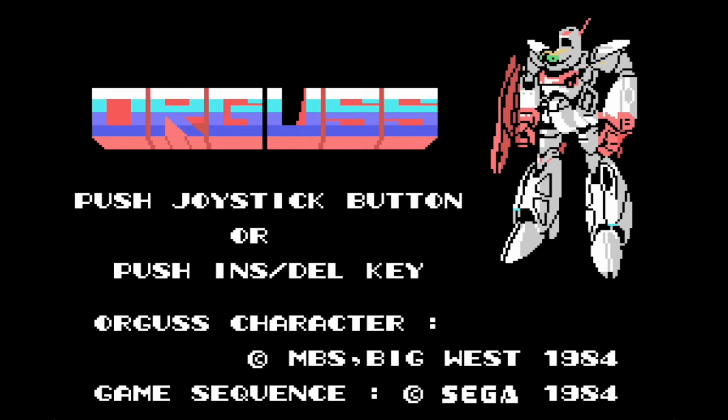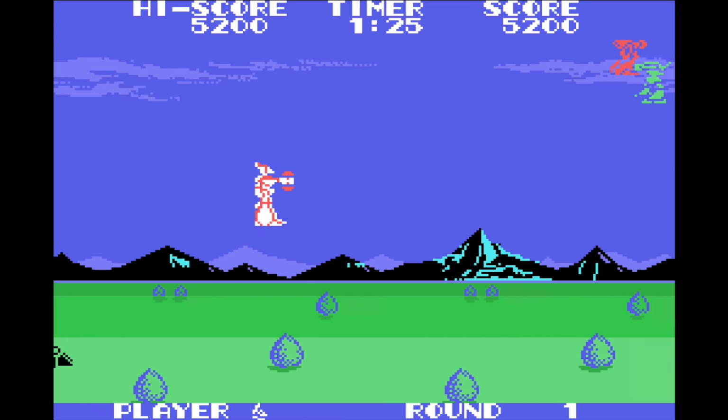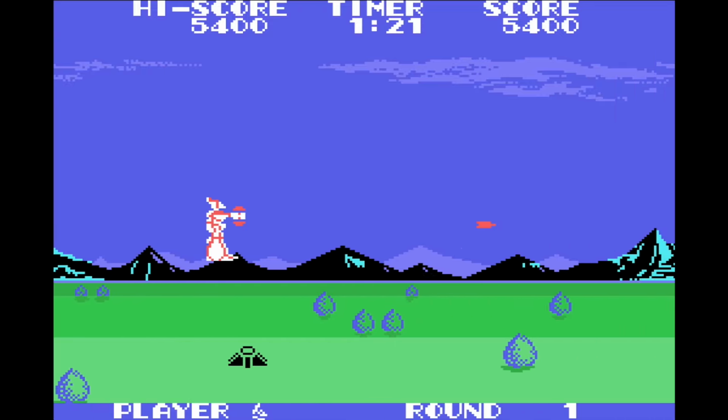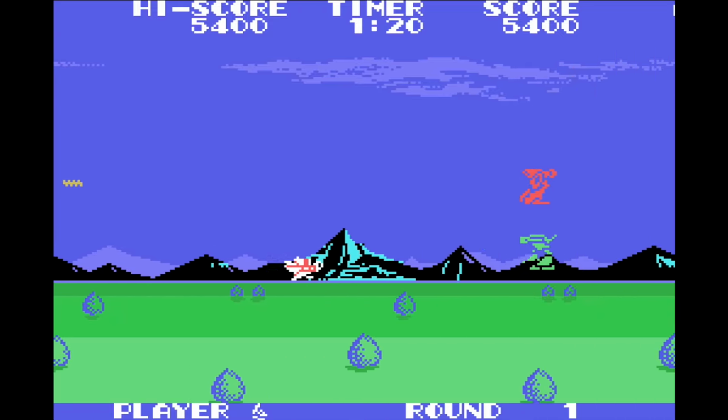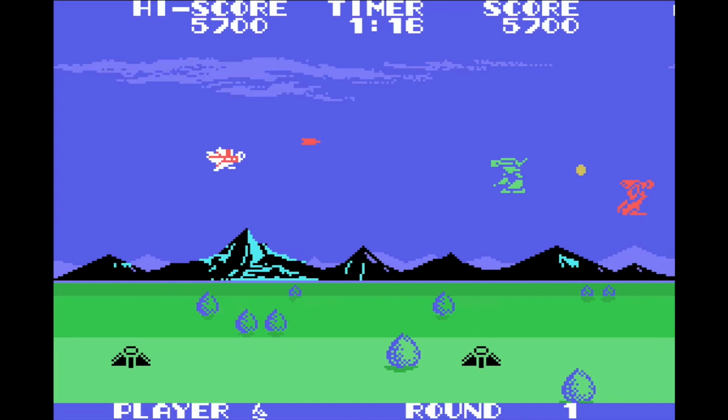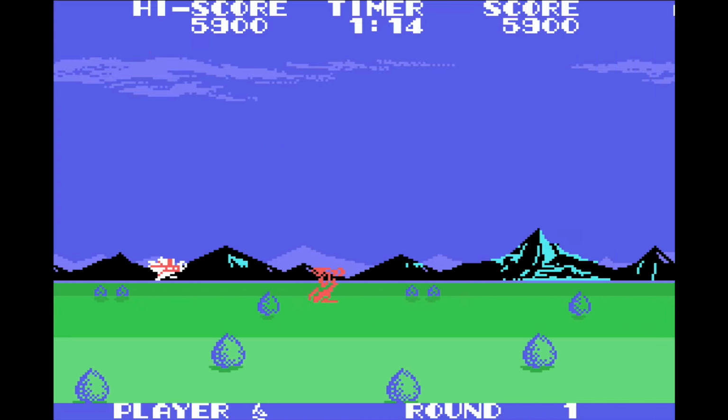Here's Orgus. This is a horizontal shooter where you fly as a big mech. You can hold the button down for automatic fire. The other button transforms you into a jet or a spaceship or something like that. The screen scrolls faster and you have to press the button each time you fire. However, you're also a smaller target for the enemies to hit.